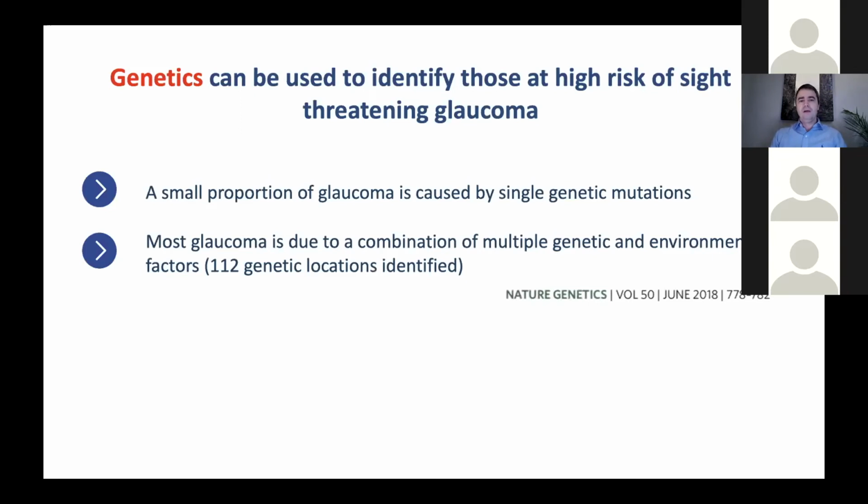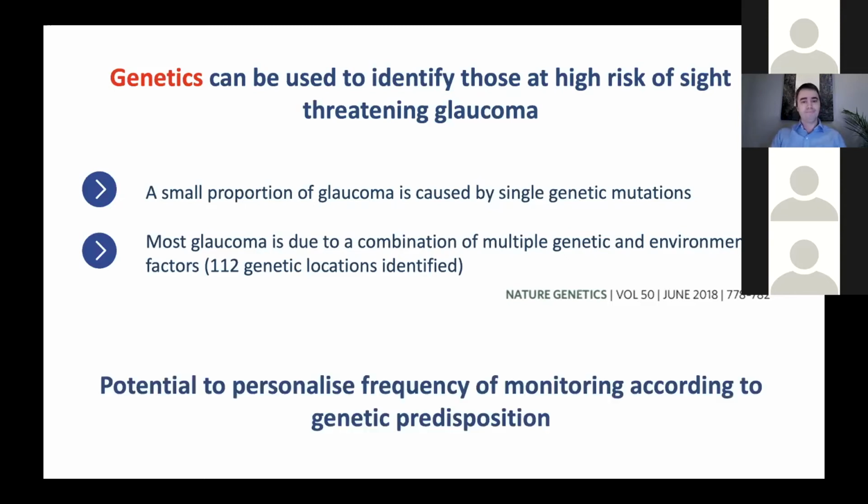And unlike some other diseases where there's a single genetic mutation that is really the only reason for that person getting the disease, glaucoma is more complicated than that. There's only about 5% of people who have glaucoma who have a single genetic mutation that's caused it. And those people normally get glaucoma at a very young age. So most glaucoma is due to a combination of multiple genetic and environmental factors. And in fact, there's over 100 genetic locations that have been identified that could contribute to glaucoma.